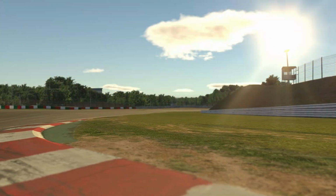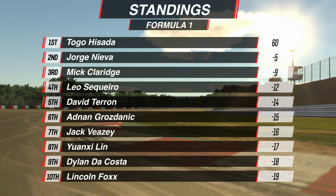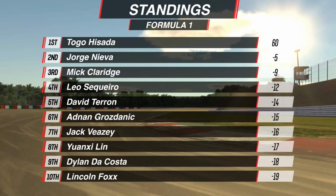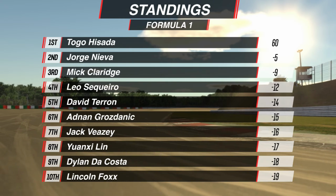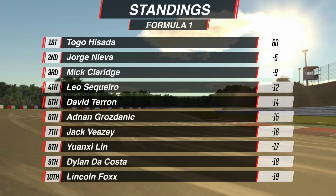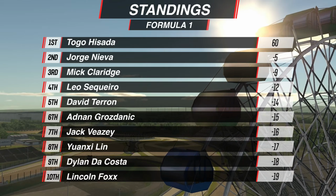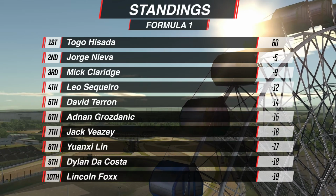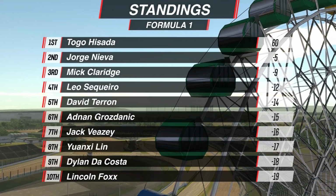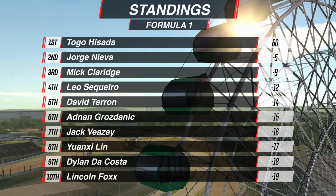That is for sure. Now, as for the championship, having had a single race down, Togo Hisata, with his win last time out, puts him ahead of Jorge Nieva and Mick Claridge. Audrius Valenteus, you can see a little bit farther down, or Adnan Grozdanich, there down in the 6th position. He had a bit of a run-in, of course, with Togo. So we'll try and see if they return to face off again here. Now, on Togo's home soil, that's going to be, I think, one of the big stories that we have for today's race. Of course, that is just the F1 standings.